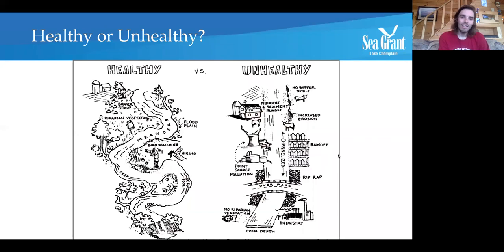Again, we're thinking about those physical aspects that make a stream healthy. You can see on the right, we have a channelized stream. That means there's no meandering in it. Maybe that stream is lined with concrete to hold it in place, or it's armored with riprap or armor stone to define that channel and move it in a straight path and out of the urban center as quickly as possible. We have runoff entering directly into the stream. We have point source pollution, no riparian vegetation. And then on the left, again, you're seeing those riparian buffers, a floodplain, good meanders, deep sections, fast sections, shallow, fast-moving sections. So a lot of variety in that stream.